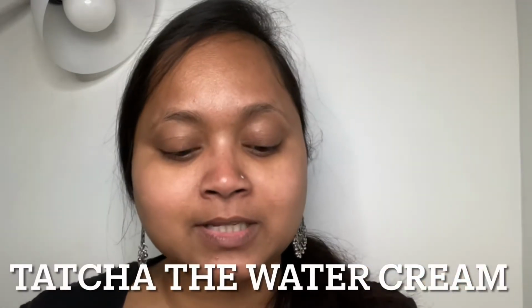After those two products I use this Tatcha, the water cream, because it is very water-like, gel-like, and doesn't take too much time to sink in. So I just love to use it. Smells really fresh and wakes me up. My skin just loves it. So it's a complete process that I am going through today. And first I thought that I would show the products to you, but then I thought, why not just go with the process and the products come along.